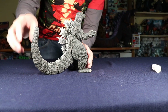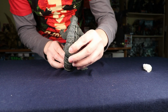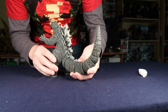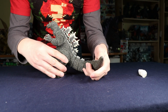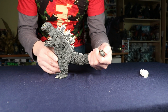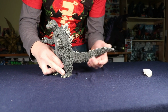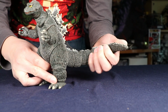Right. I think that definitely makes it even better than the 54. Yep. Look at that. That is really a definite improvement. And I want to say the tail is longer than usual. I think a lot of the NECAs, one of the drawbacks is the tail is shorter. It looks like they actually made the tail a little longer here, too. This is longer than normal.